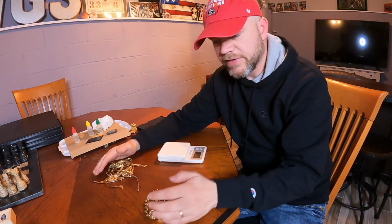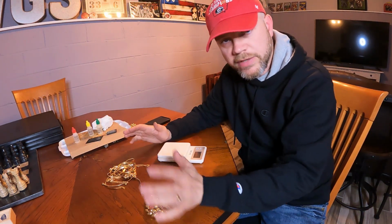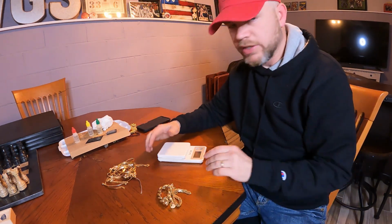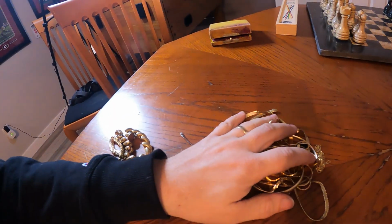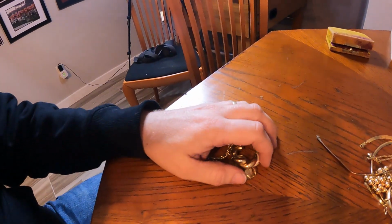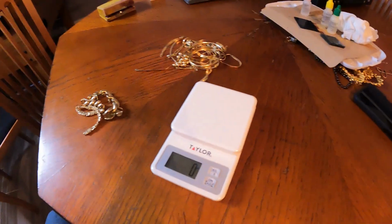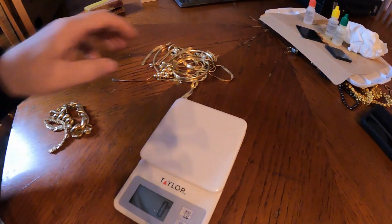All right, I tested everything out and the majority of it was 14 karat gold, and then we have some 10 karat gold. So everything in this pile right here is 14 karat. This is all 10 karat. So we're gonna weigh it here on the scale, see what we come out to.